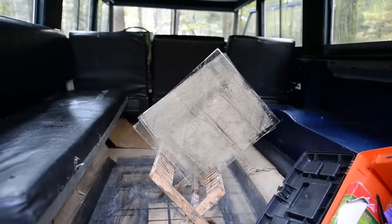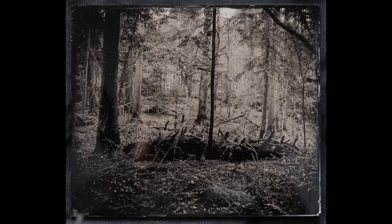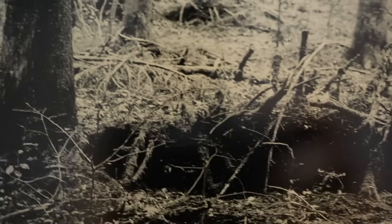Anyway, where were we? Let me show you the ambrotypes I've made. Cool, huh? So today I've made three ambrotypes.